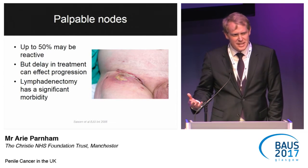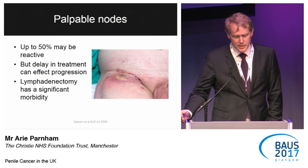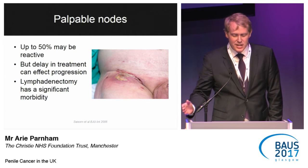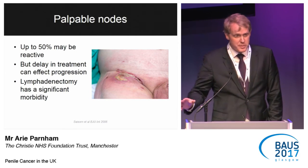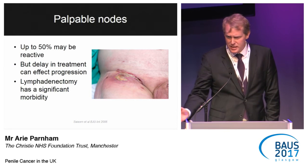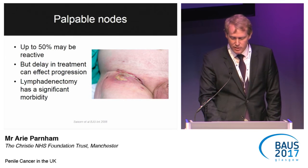So I'm not quite convinced necessarily for non-palpable disease, but the role for palpable disease could be there. If you look at palpable nodes, 50% may be reactive, but delay in treatment can affect progression. So all these people should go on to have standard lymphadenectomy under normal circumstances, but it has a significant morbidity, as we've already alluded to. And here you can see someone who's got a necrosis on the side, on their wound.